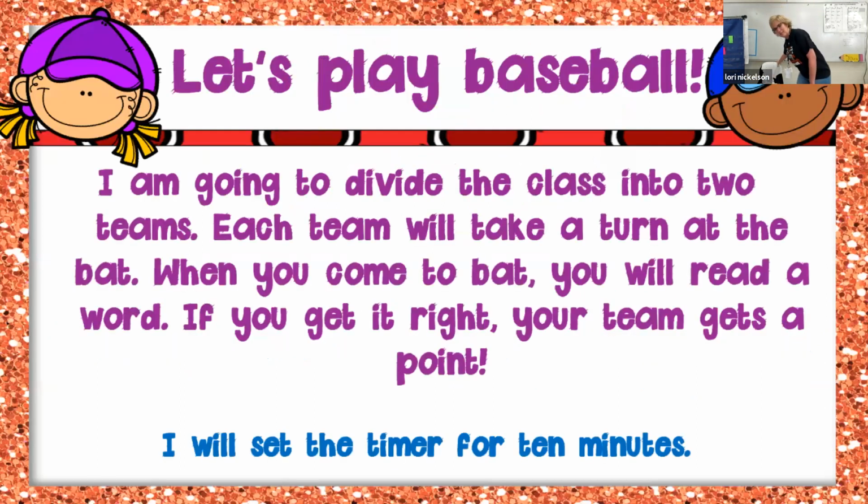Okay, let's play some baseball. That's good. I need to rest now after that. It says I'm going to divide the class into 2 teams, and each team's going to take a turn at bat. Well, when you come to bat, you're supposed to read a word. And if you did it right, your team gets a point. And I'm going to set a timer for 10 minutes.